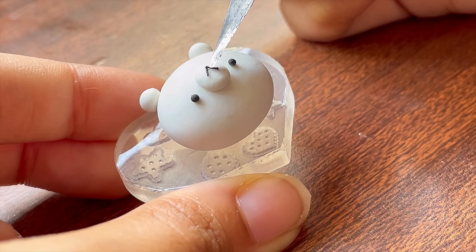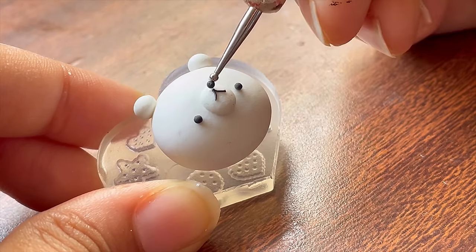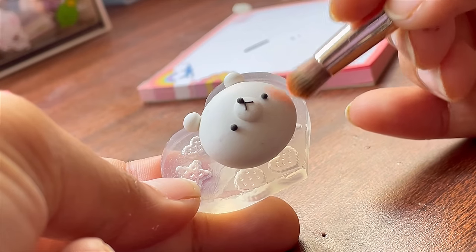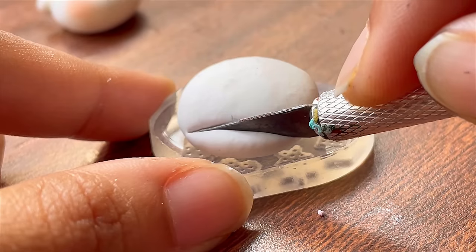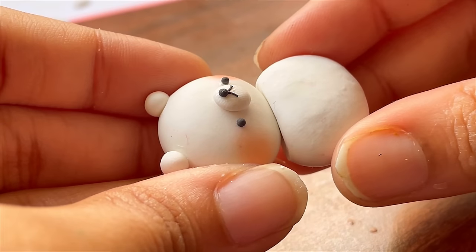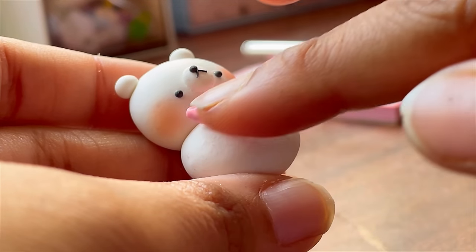Otherwise, it will stick, and while you try to remove it, it might ruin the shape and you might get disappointed, okay? So just make sure that the surface that you're using is smooth. I'm using the back side of the silicone mold because it's completely flat, but previously I have used acrylic slab as well as parchment paper and they work fine as well.